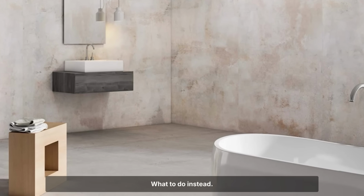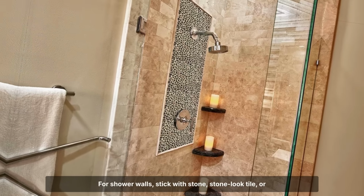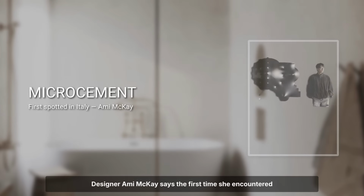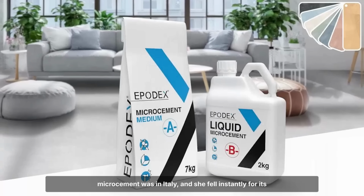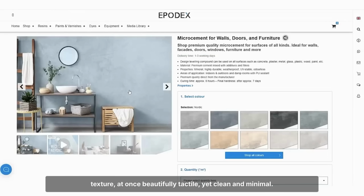What to do instead? For shower walls, stick with stone look tile, or other natural materials. Micro cement is a frontrunner when it comes to trends. Designer Ami McKay says the first time she encountered micro cement was in Italy, and she fell instantly for its texture, at once beautifully tactile, yet clean and minimal.